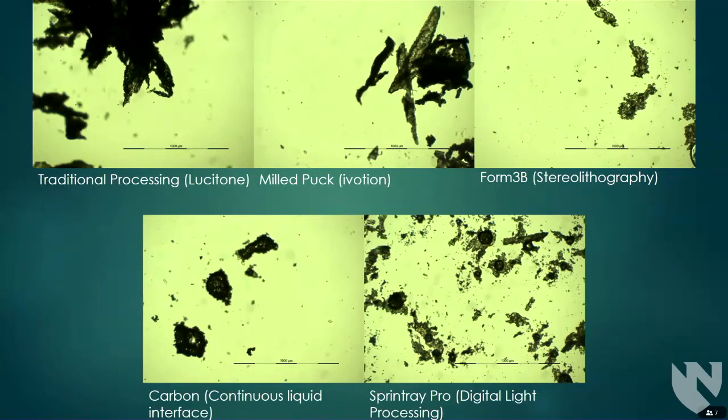So it was one of those where I grabbed a couple of Ziploc bags and ground a few different types of printed denture bases, and then a milled denture base versus a traditionally made denture. Then I had Dr. Wall help me figure out how to use the microscope that was in the back and plate these up.